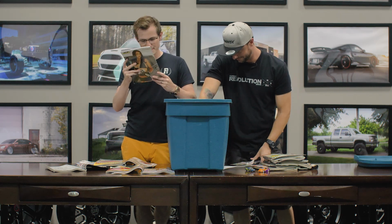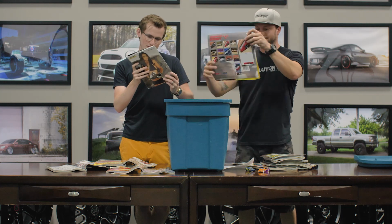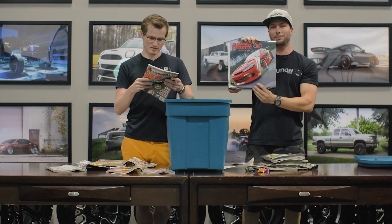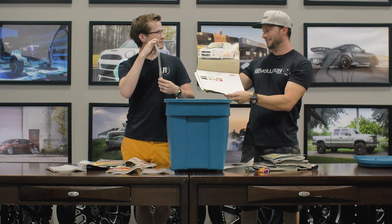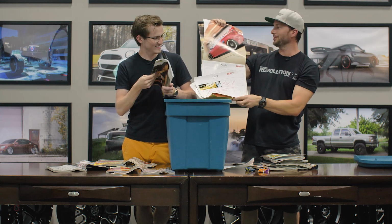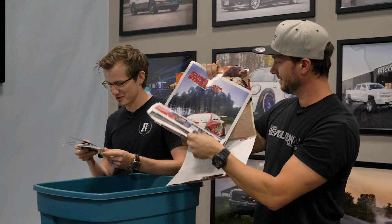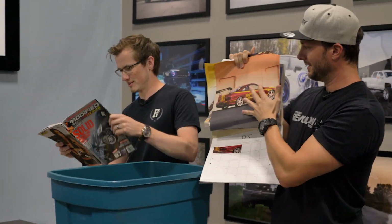This actually doesn't look half bad. This was March of 2004. Nissan 350Z. 2004 Super Street Calendar. Can you handle it? WRX. Look at this Celica, the old school Celica. We got a Supra. Oh my God, there's a Sunfire with a. You cut something out here. You cut something out. Integra.